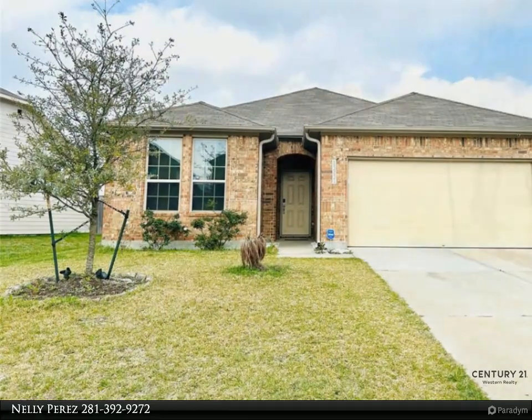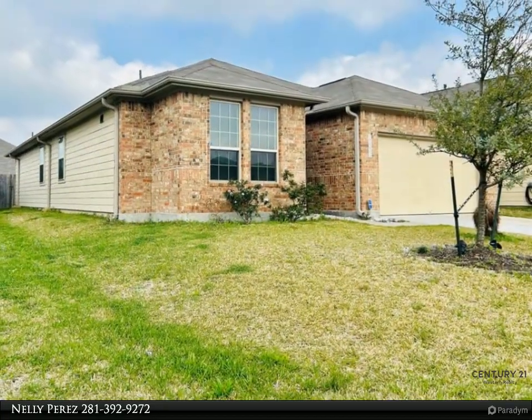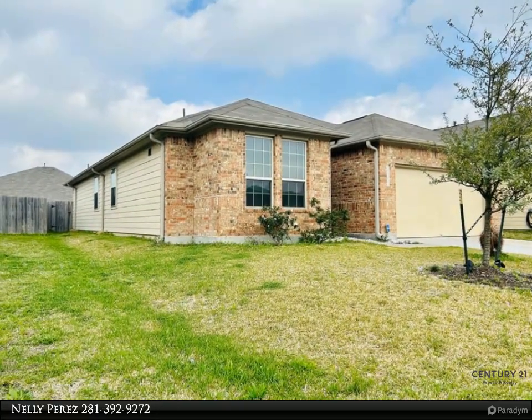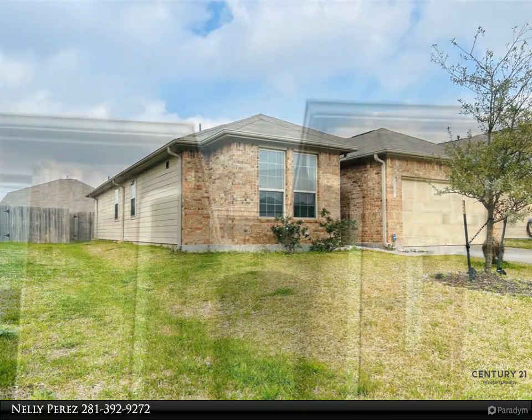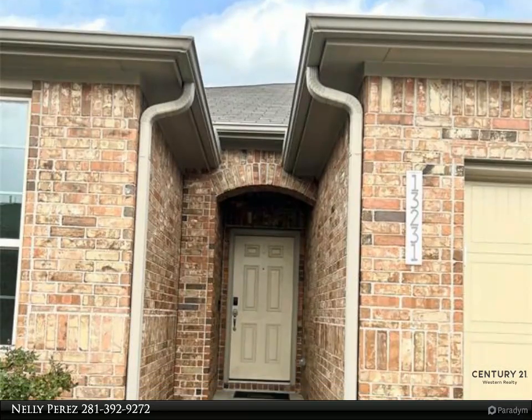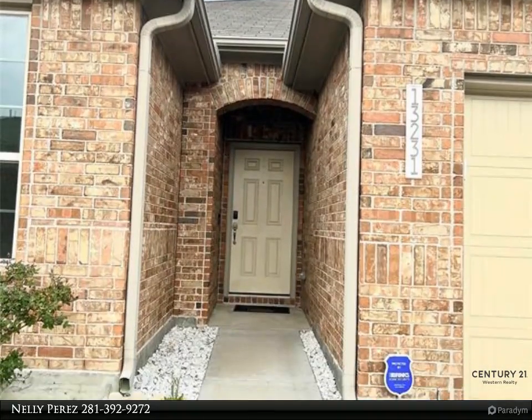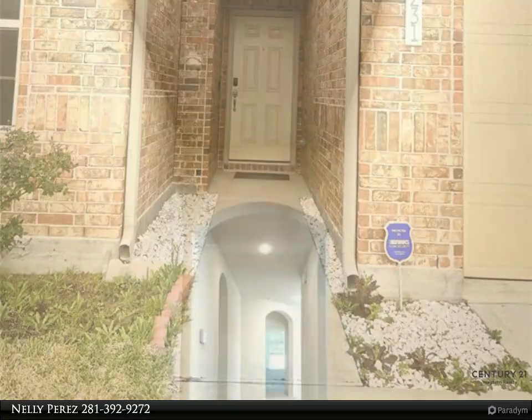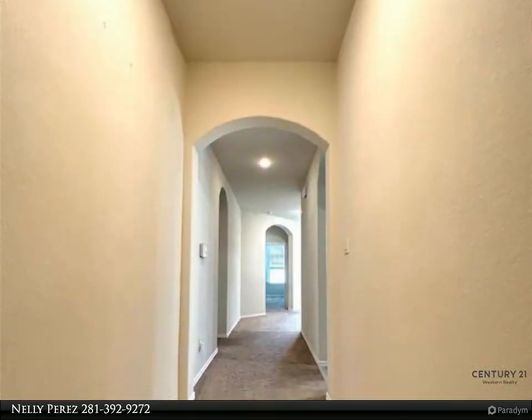Gorgeous, move-in ready 4-bedroom, 1-story home featuring high ceiling, open floor plan with large living room leading to breakfast area and kitchen with lots of storage. Spacious master bedroom with walk-in closet, standing shower, a gazebo and a shed in the backyard for more storage. Schedule to see this gem today.